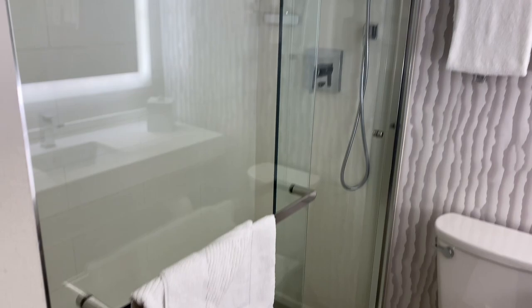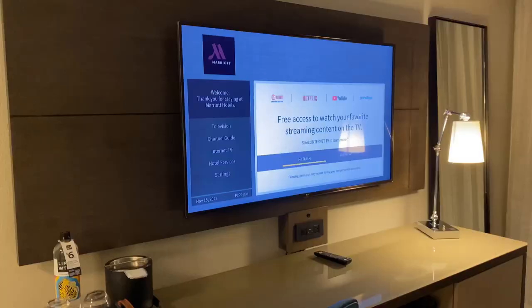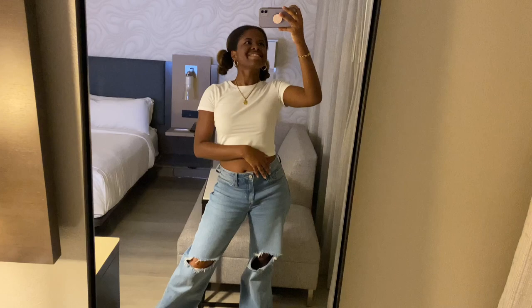It was superb, especially the water. Nice mirror. You know, doing my thing, outfit of the day. I need to get another shirt like that from Forever 21. But moving on, we come to the entire room. You have your flat screen TV, and below that is actually a fridge and like a desk and a little tea station. Then you have my absolutely favorite thing, a floor length mirror.